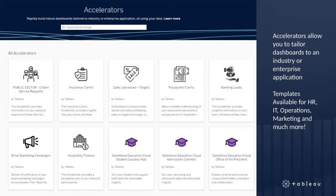And they are tailored to your industry or to a certain type of application like HR or IT, operations or marketing. So these are a great place to start if you don't know what you want to build, or if you're trying to target your Tableau public profile towards a certain industry, maybe. You can start to kind of learn the language of the metrics they like to track. And you can do that by downloading some of these for free from the Tableau Exchange.